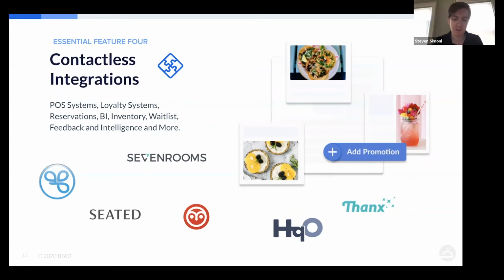Whereas before, in the old world, sometimes you might see a server come by and drop a survey off at the end, if you've ever experienced that. Those didn't typically convert very highly, whether that's because people are at the end of their meal and ready to go. But if you can trigger a text message 25 minutes after the meal, we've seen a lot higher conversion. So that's just one of 50-plus integration points to consider when you're rolling out a contactless ordering system.